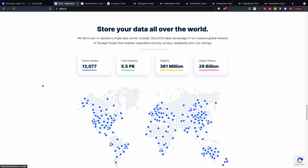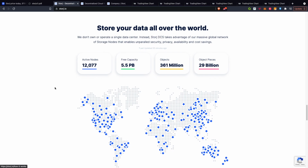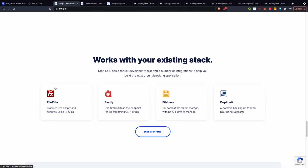In terms of storing your own data around the world, we don't own or operate a single data center. Instead, Storj DSC takes advantage of our massive global storage of nodes that enables unparalleled security, privacy, availability, and cost savings. So you can see all these stats here as well. It was updated fairly recently, so all of this is up to date.